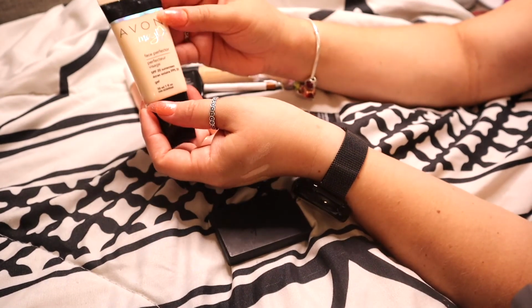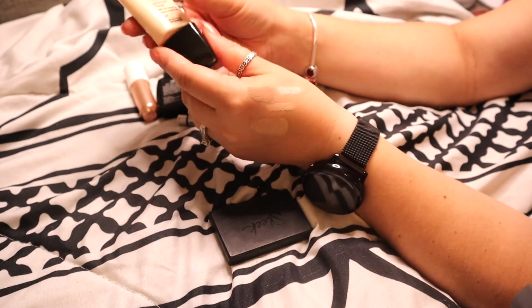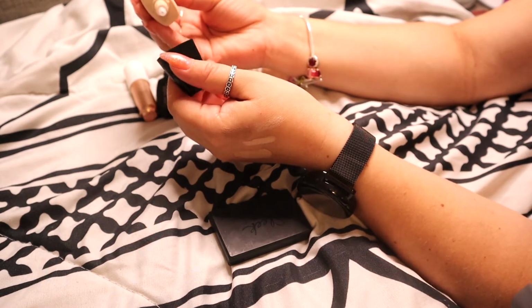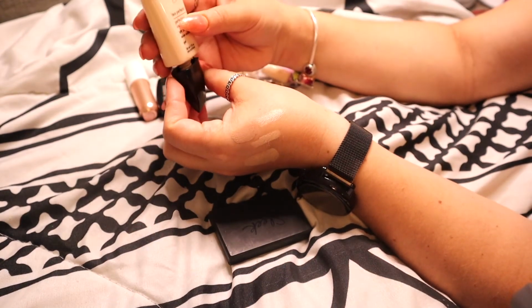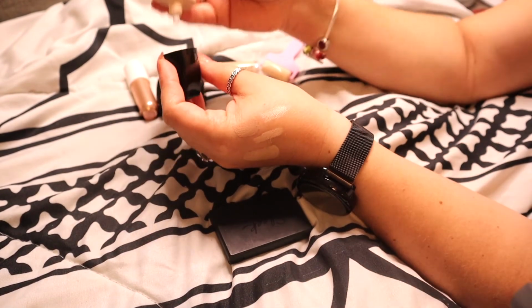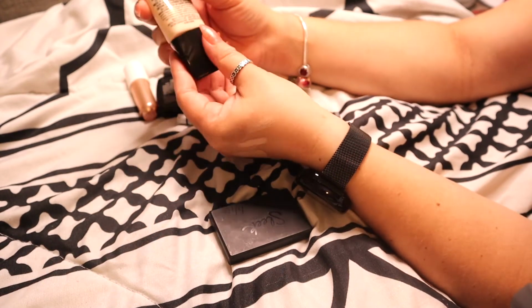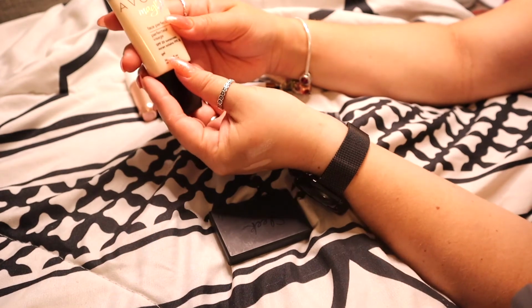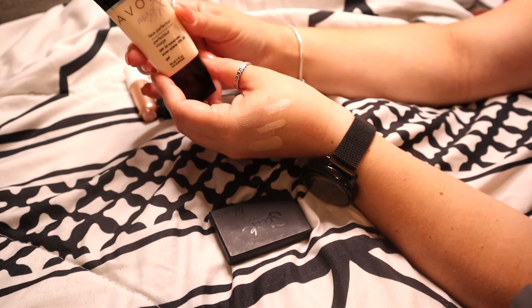Okay, Avon Magic X Face Perfector SPF 20. So this is actually really pretty, but why am I getting rid of it? This is actually new. I forgot I just recently got this maybe like 6 months ago. And it has SPF. I actually may take this to El Salvador. I'm keeping it.